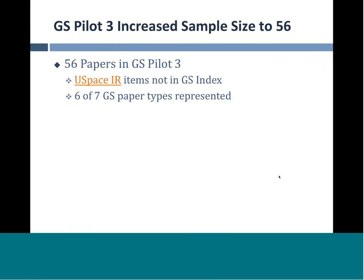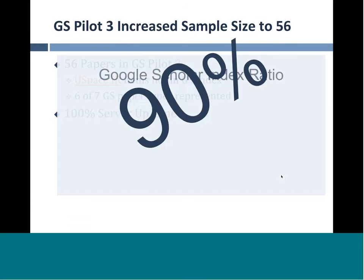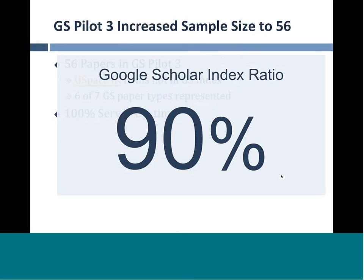So then we did it again because we wanted to run at least a full month. We expanded the pilot to 56 papers, and we went to the USpace IR, which is the University of Utah's IR, and we made sure we found 56 papers that were not in the Google Scholar index. Again, we did 6 of the 7 Google Scholar paper types, and we made sure we had 100% server uptime, at least desktop uptime. And we got the indexing ratio for this pilot up to 90%. And so we're now in the process of migrating quite a few, I think over 10,000 citations, to this type of structure.